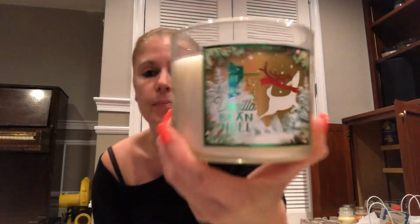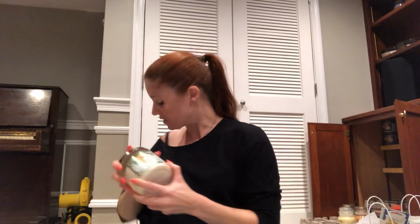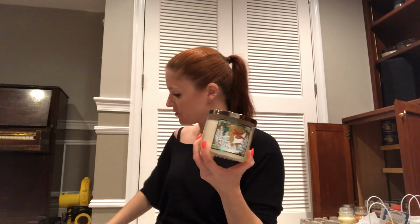This I just brought out because it happens to be in my collection, the Vanilla Bean Noel, which is, of course, Christmas time, because I have that one, and then I have the plain vanilla bean, which, I don't know where the heck I put it, I'm sorry. But I have the plain vanilla bean as well.